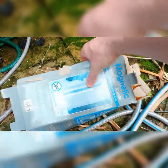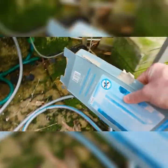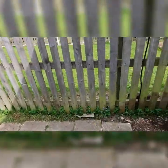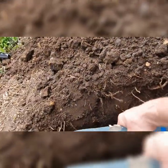So this fish, I'm not one of these that flushes fish. I like to bury him in soil. So I would have got my old dog.